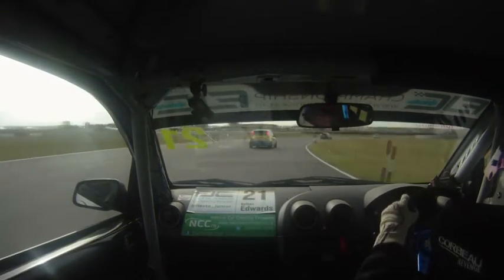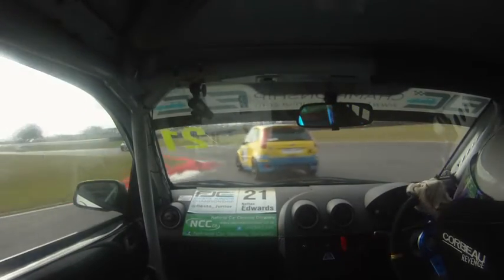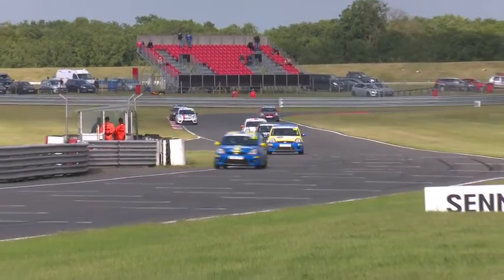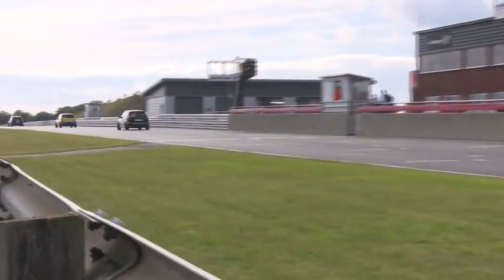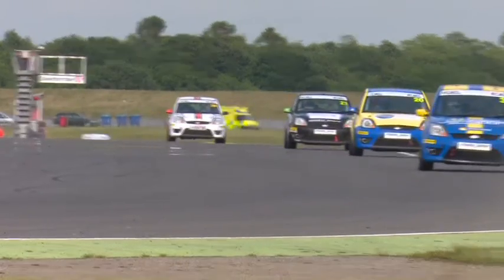This is the view from Nathan Edwards, 4th position, 3rd place in the championship standings at the moment, coming around Coram into Murray's and then onto the centre straight. A great shot of Snetterton, whatever configuration you race on, it's absolutely superb. And this is actually the first time I've seen the 200 circuit in operation for a good while, and it's a refreshing change to come back here. It means that we can come back to the same venue and have 2 completely different racetracks.